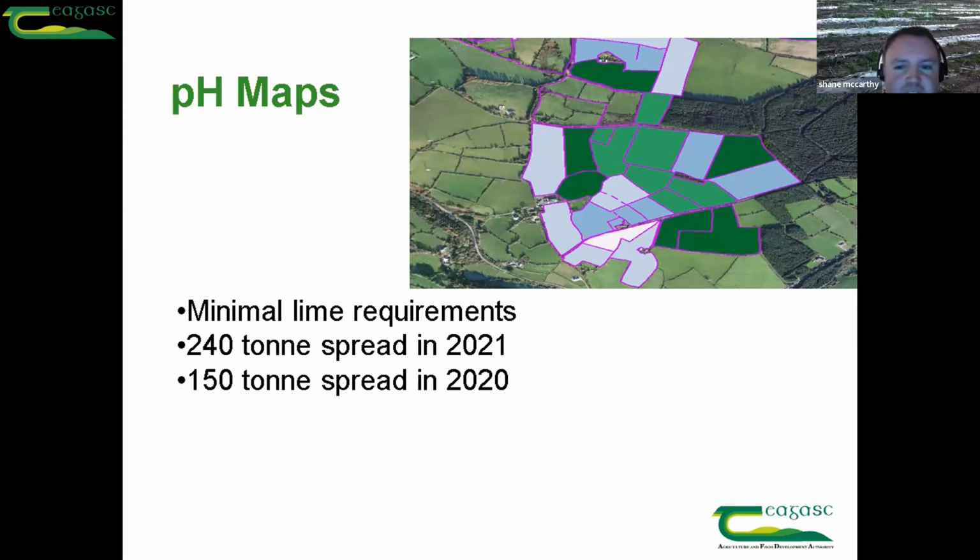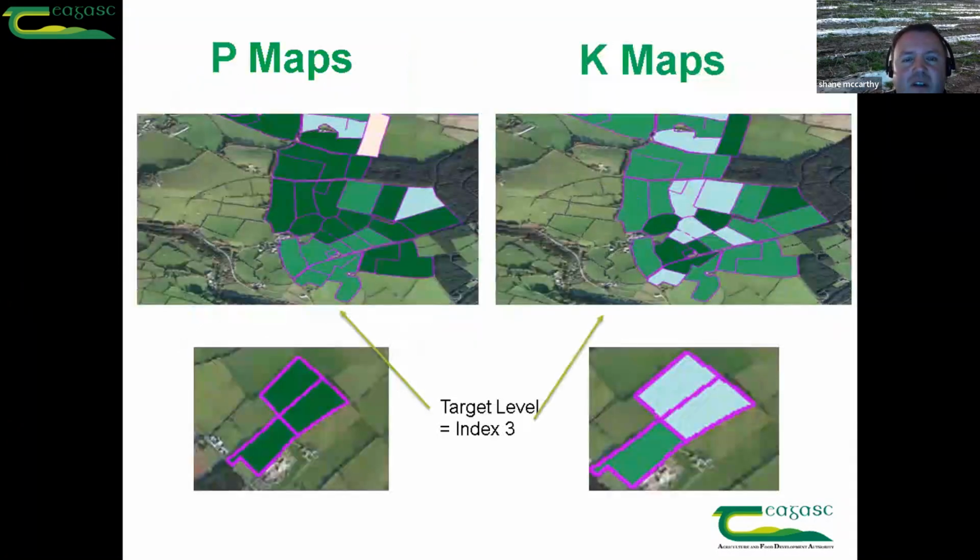Just a rough figure there: if you increase your soil pH from 5.5 up to 6.3, there's potential to grow an extra ton of grass per hectare, which is significant. So again, it's probably the cheapest fertilizer you'll put out, and there's a huge bang for your buck in terms of the response you get from it.